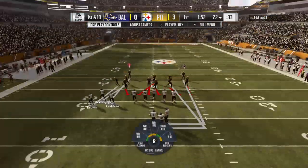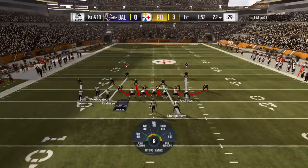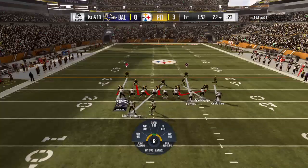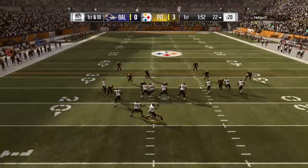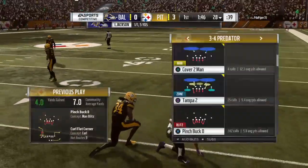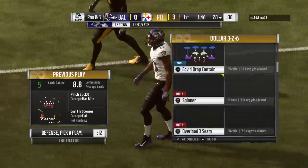Jackson and the Ravens come up now 1st and 10 at their own 22. They'll throw on 1st down with Jackson, throwing the out route incomplete. It's Brown, and this one will go to the 28-yard line. 5 yards on the catch there.